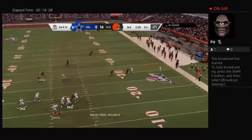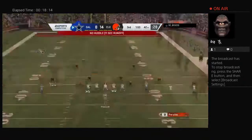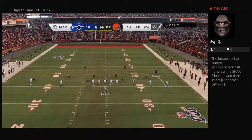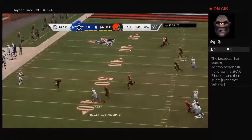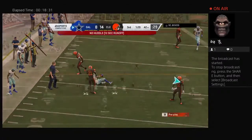Prescott from the gun. He's going to find his man. That's Tavon Austin. And they're going to get this beyond the 40 before he's taken down. 21 yards there on 3rd down. A first down throw for Prescott. He finds Austin, complete. No gain there on the completion, 2nd and 10.